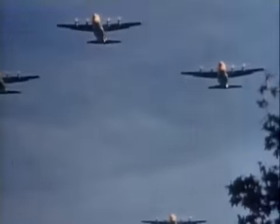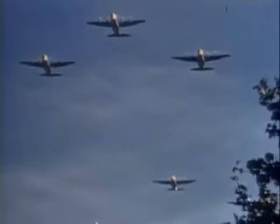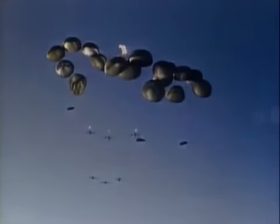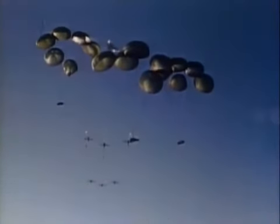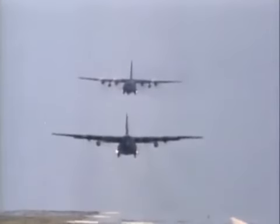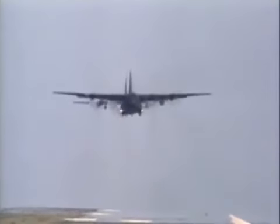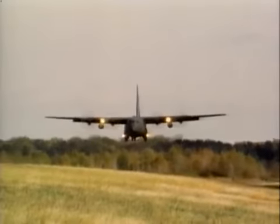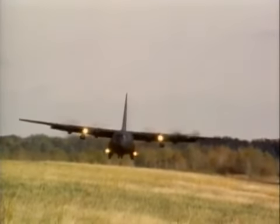The Hercules worldwide fleet has logged almost 19 million flight hours with a history of safety and reliability. The C-130 Hercules, the workhorse of the jet age. A one-airplane Air Force.